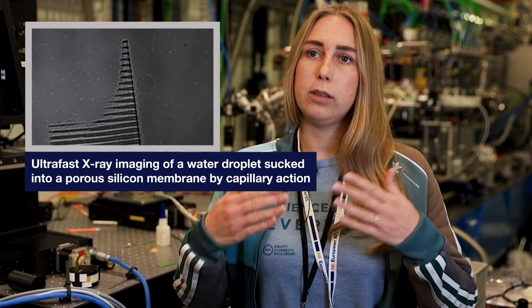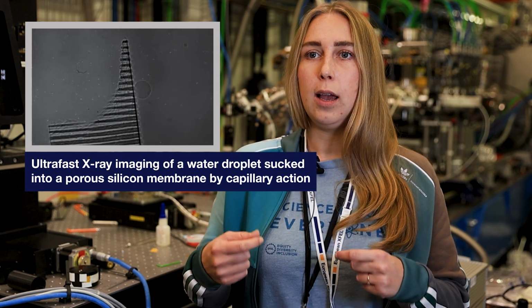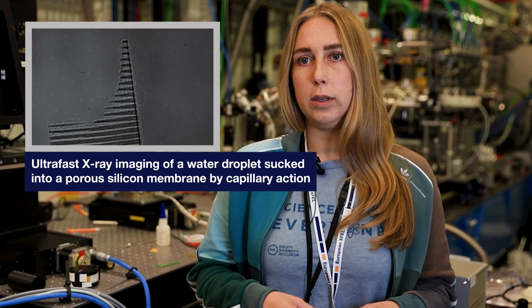The SFB experiment offers us MHz imaging. So we can really shoot images of the membrane in a very, very short time scale. And it is very crucial for the transport in porous media of fluids how menisci and capillary bridges are forming and breaking during the wetting and drying process. And this process is usually so fast that we cannot resolve it in lab scale experiments or at the synchrotron.